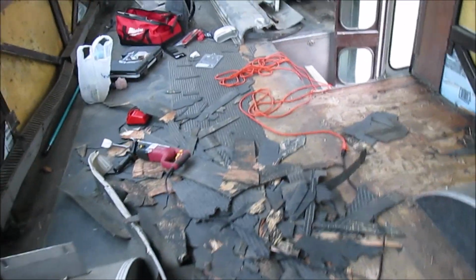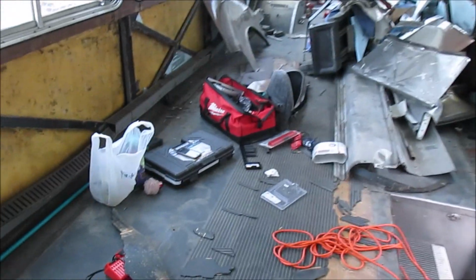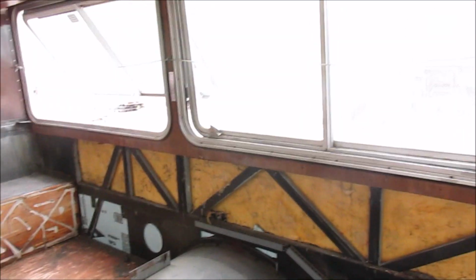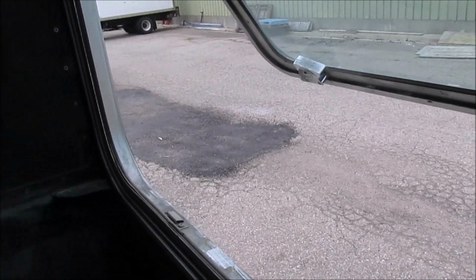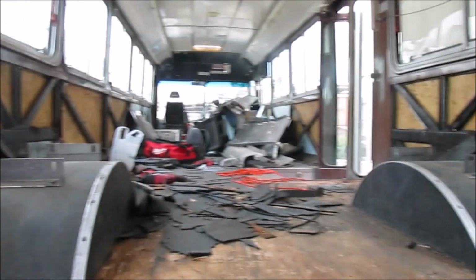Alright, well, Nevada is out snowboarding. I am gonna work on the bus a little bit more. I got quite a bit of the floor out, and it made me feel real accomplished because I haven't been doing many of the hard jobs. So, let's see how much more I can get done today. I'm gonna get these windows opened up. It's super nice outside, not too hot, thank God. So, let's get started.